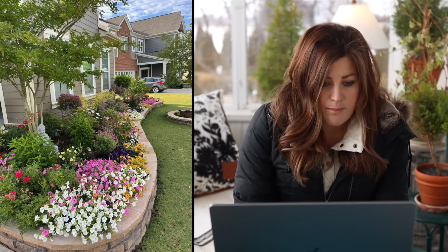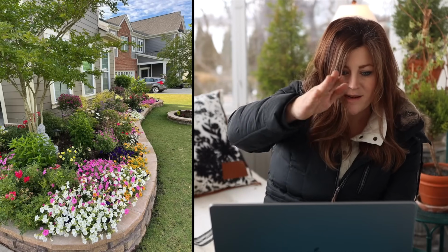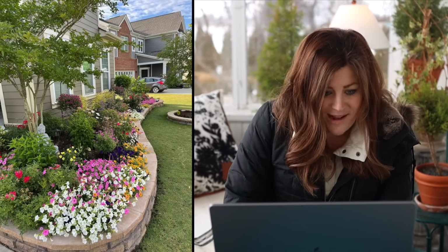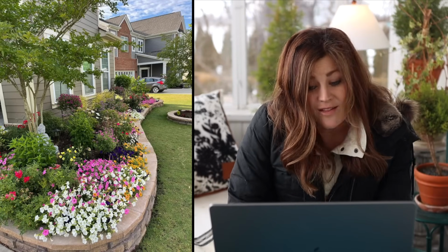Your layering is on point. You do everything perfectly well, from the short in the front, and it just graduates up to the back. And I like the little shepherd's hooks with the hanging baskets. That's a really good idea. If you don't want to put something taller that's more permanent toward the back, just pop a shepherd's hook with a hanging basket in there. It's a great thing. That looks beautiful.